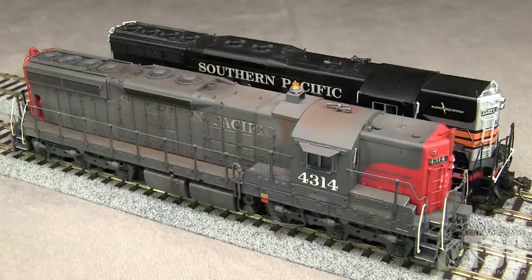Right. SD was EMD's nomenclature for special duty. And these engines had all axles powered, and they were designed for more traction. So these would have been the engines you would see hauling heavy freight trains over hills and things like that. The SD7s came first. Those had 1,500 horsepower, and then the SD9s had 1,750.